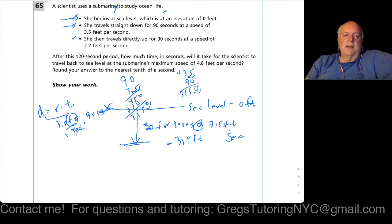She then travels directly up. Let me change the color of this. So she's down here and she's going to go directly up. I'm going to move that to the side, even though it should be here. For this, she was going 30 seconds at, what does that say? 2.2 feet per second.